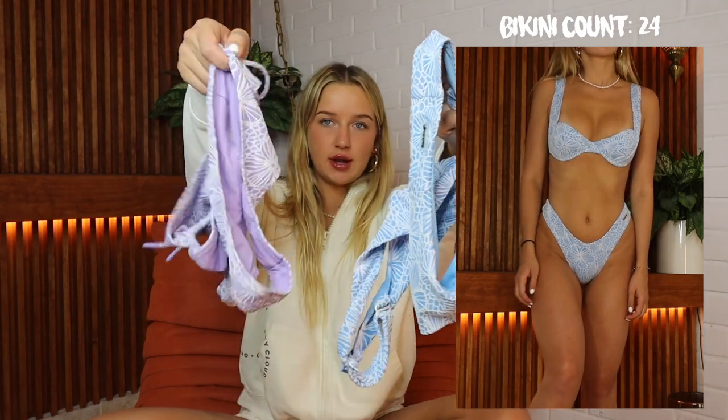One thing I like about Black Bow is if you want the cheeky, you can get the cheeky, but I know they have a lot of full coverage options. I really love this print. I actually got it in a different color, same print, but different style. Here is another one from Black Bow. I'm loving this little sparkly pink underwire style. I do have a lot more Black Bow, but I just wanted to show you some of my favorites.